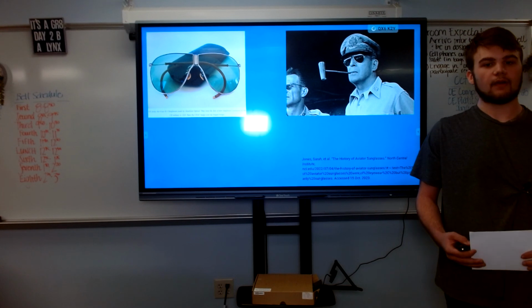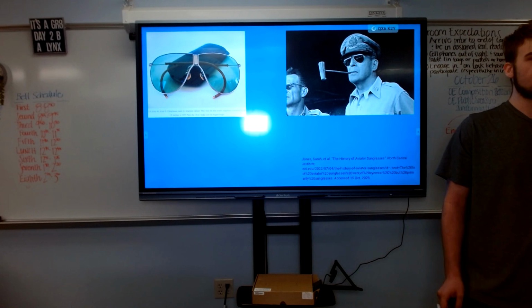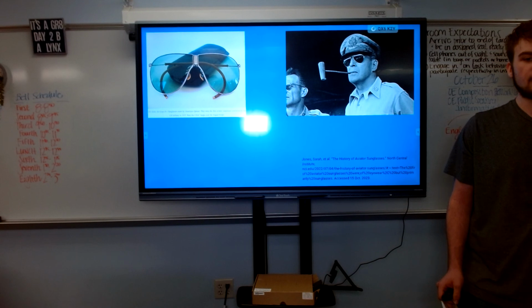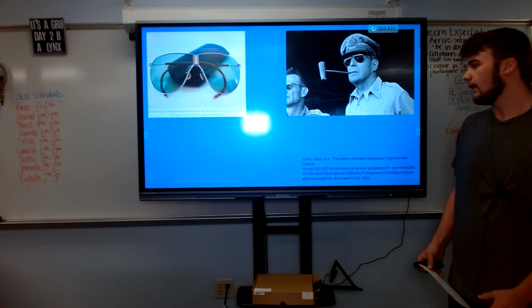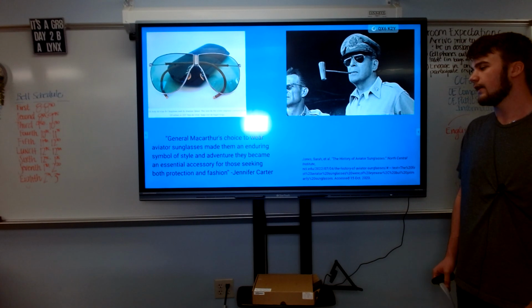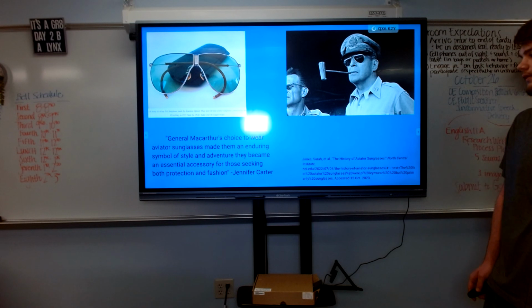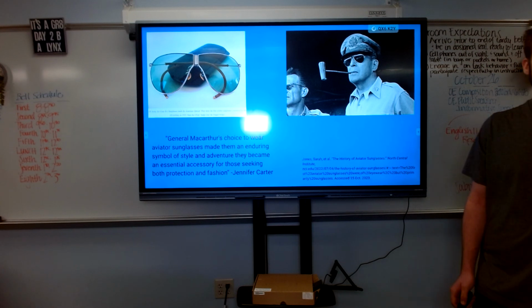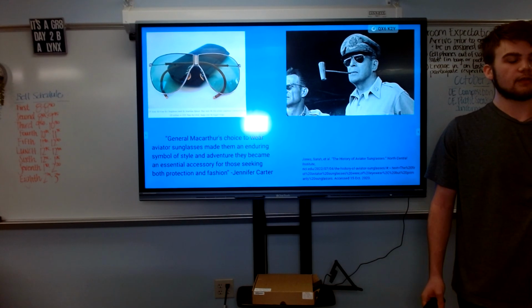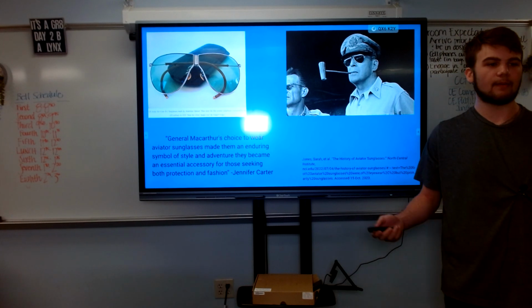But just because all these aviators were used in the military does not mean they were very popular with civilians back in the States. Not until a picture of General MacArthur on the beaches of the Philippines surfaced of him wearing them. And as Jennifer Carter states, General MacArthur's choice to wear aviator sunglasses made them an enduring symbol of style and adventure, as it became an essential accessory for those seeking both protection and passion. After pictures of him came out, people thought they should wear these sunglasses, and they just became more popular after that.